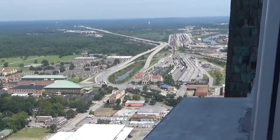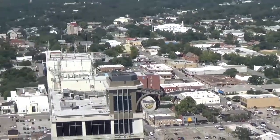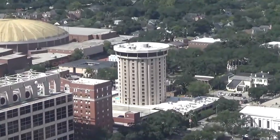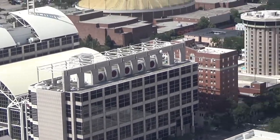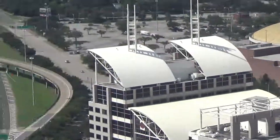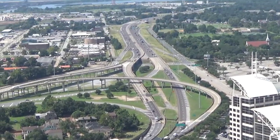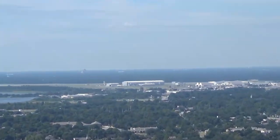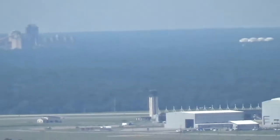It's the new courthouse equipment. It was in the state 165 over there. It's Holiday Inn. Oh, Government Plaza. Yeah, Government Plaza, Admiral Semmes, Holiday Inn, Civic Center. There's Highway 10 over there. Downtown Airport. Don't know what that little plane is over there.